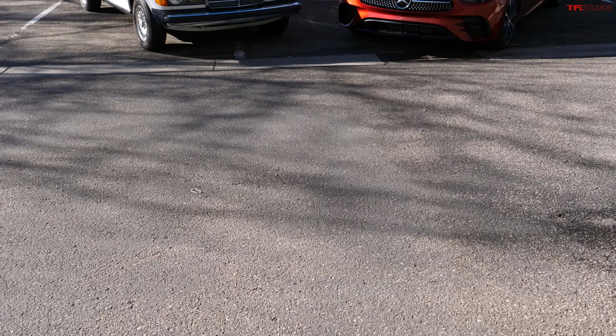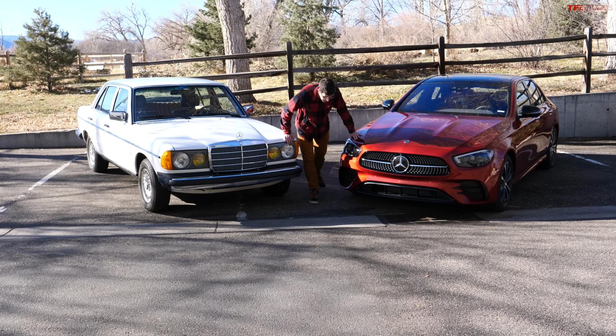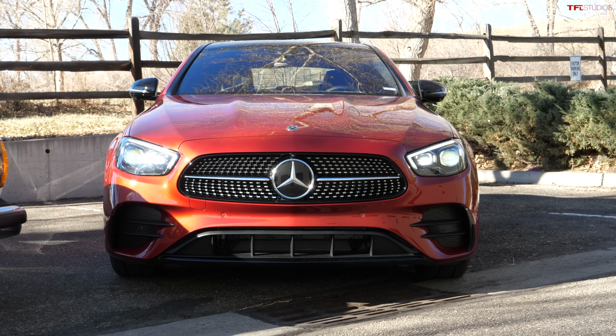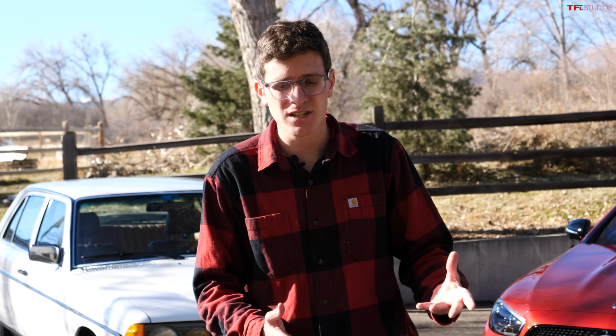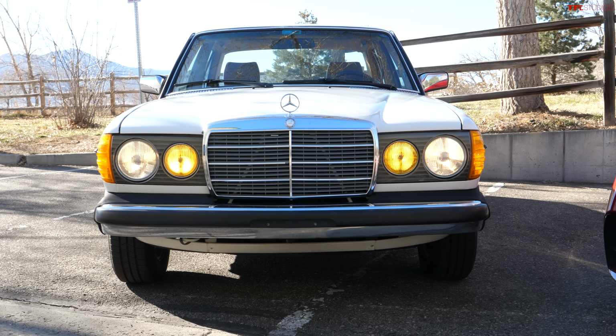39 years later, has Mercedes improved the luxury sedan? Well, objectively, yes. I mean, the new one is far safer than the old one, it's far faster, it's much more refined, it's much quieter, and then when you take price into consideration, you know, the original MSRP on that adjusted for inflation is the exact same as the new one. But I do have a couple issues with the new one.